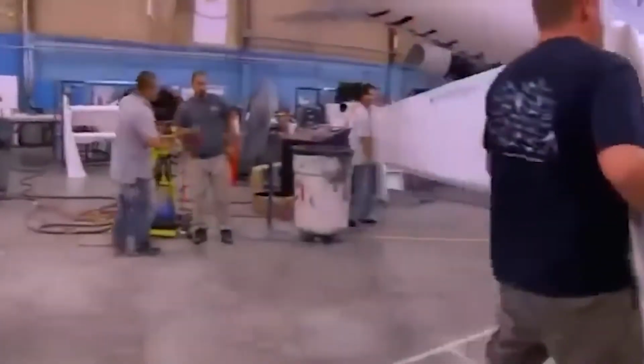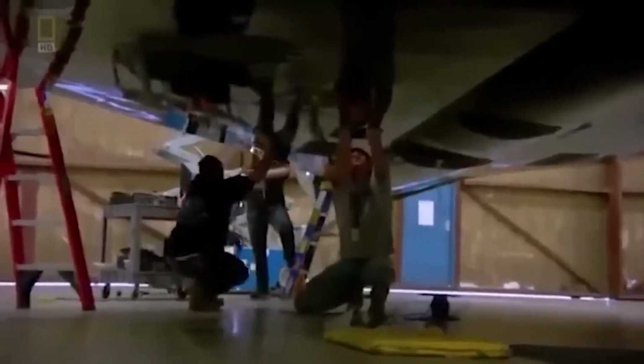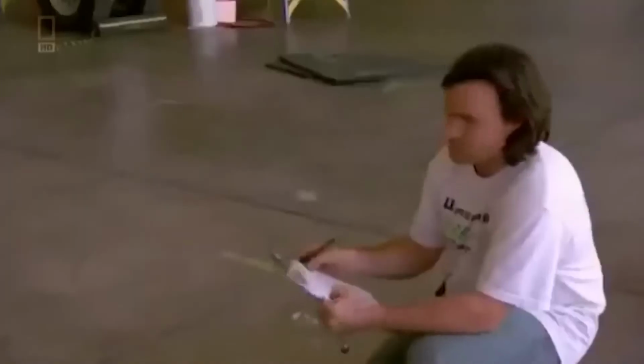Spaceship 2 is scheduled to take to the air tomorrow for the first time. We're at the very end of our day, so we're supposed to fly tomorrow. Okay, you got power on? Tomorrow is really the start of the spaceship test program.